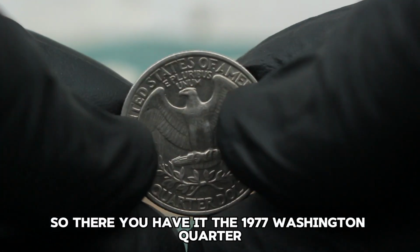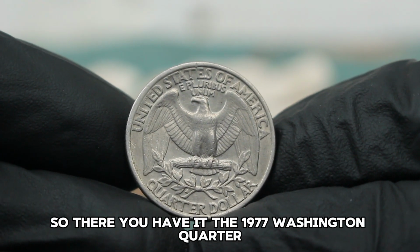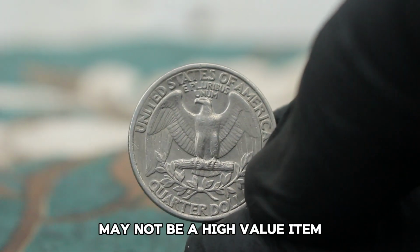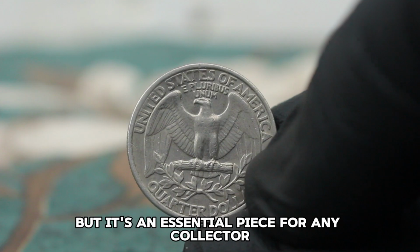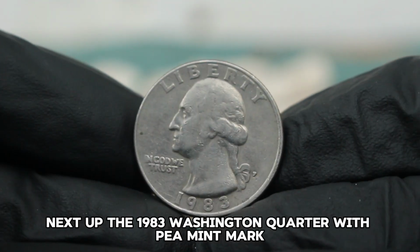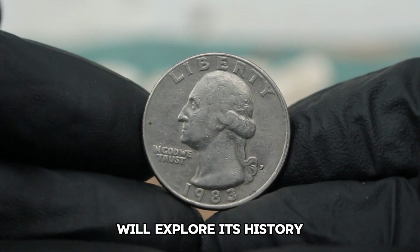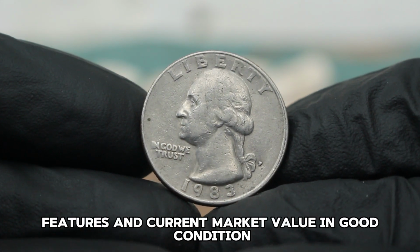So there you have it. The 1977 Washington quarter dollar without a mint mark in fine condition may not be a high-value item, but it's an essential piece for any collector. Next up, the 1983 Washington quarter with P mint mark. We'll explore its history, features, and current market value in good condition.